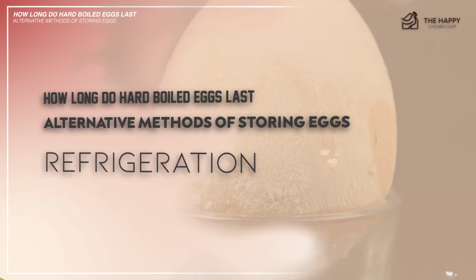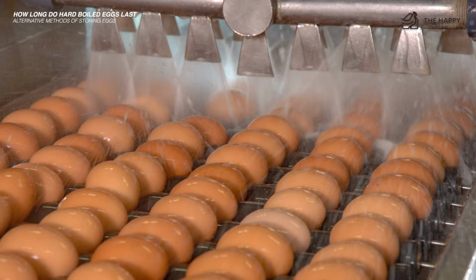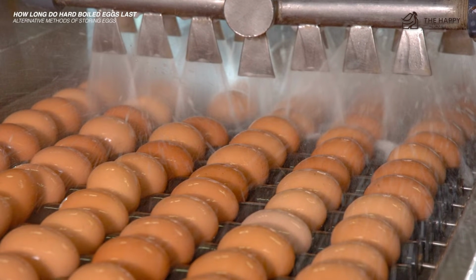Now, here in the US and Canada, all eggs should be refrigerated. Now, why is that? To combat salmonella and other nasty little bugs that might make you sick. The United States Department of Agriculture states that all eggs should be power washed to remove dirt and organisms.